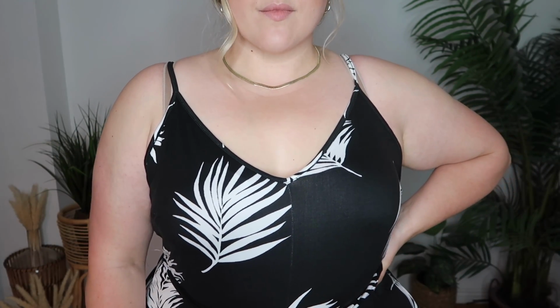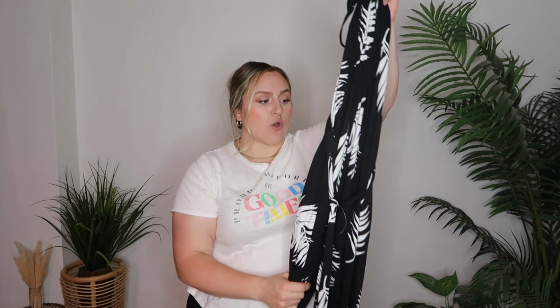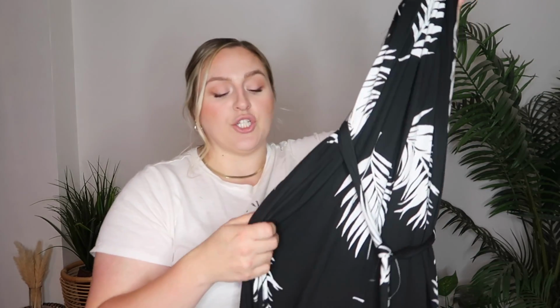I think this might be a San Diego outfit as well. I just love everything about it. It was so comfortable on, so pretty. I picked it up in a 3X, and yes, it is very stretchy. Oh yeah, and there are pockets. Best part.